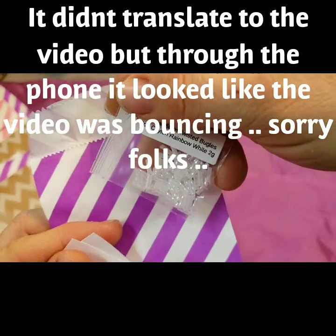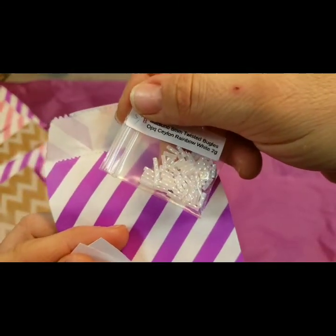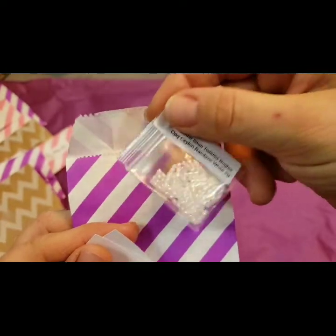These are really cool though. I do like these. I like how they look like unicorn horns. These are freaking perfect. This belongs in here.